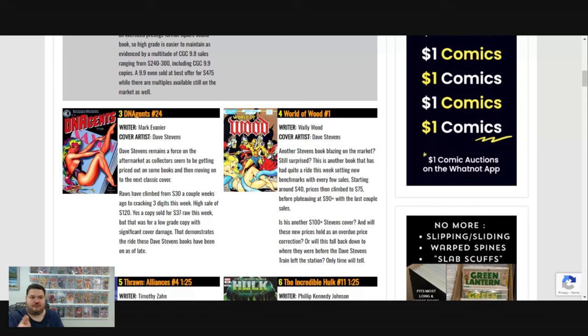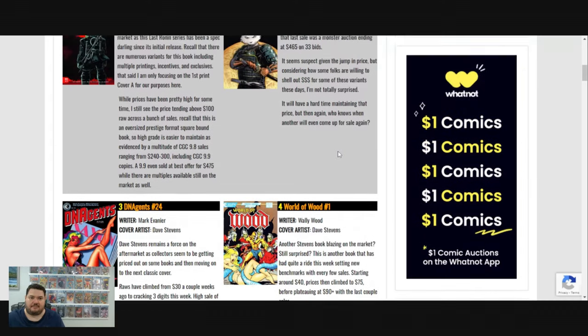So yes, number four, number three, Dave Stevens artwork. If you can see them, pick them up. World of Wood number one, DNA Agents number 24, snatch them up.